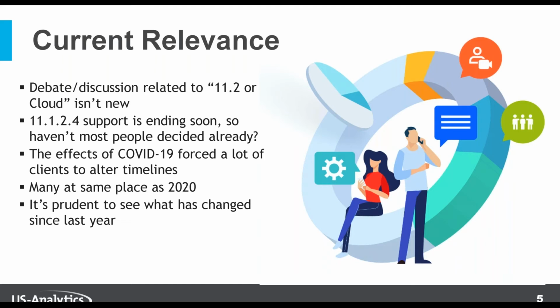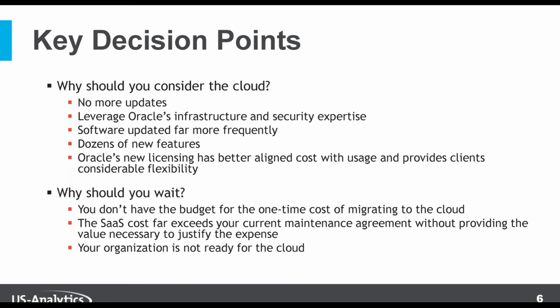And so a lot of clients that we've talked to essentially haven't made a lot of progress since then, because things are just now starting to, we're seeing some signs of normalcy, and projects like this are able to be funded again. So it's prudent to revisit the conversation, see if anything's changed over the last year, to see if the decision that you may have been thinking about last year is still appropriate now. So just some key decision points or criteria here. Why should you consider moving to the cloud right now as opposed to moving to 11.2?